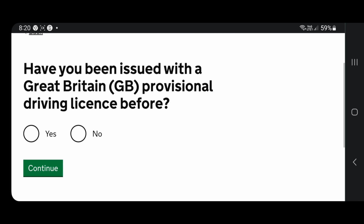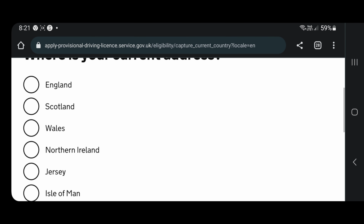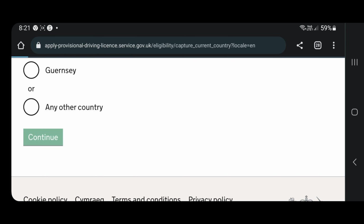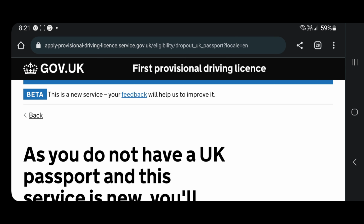So, if wala pa, if this is your first time applying, then you need to click no. Where is your current address? So, if you live in England, just put England. Continue. Do you have a UK passport? So, we only have a Philippine passport. So, that would be a no.